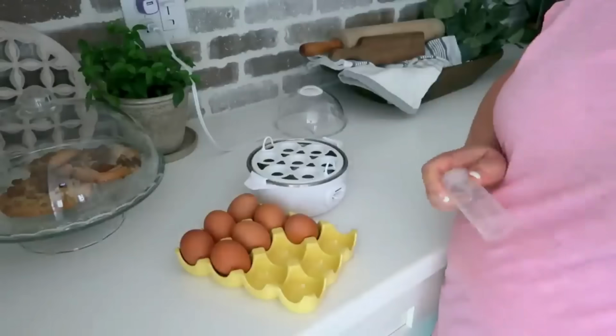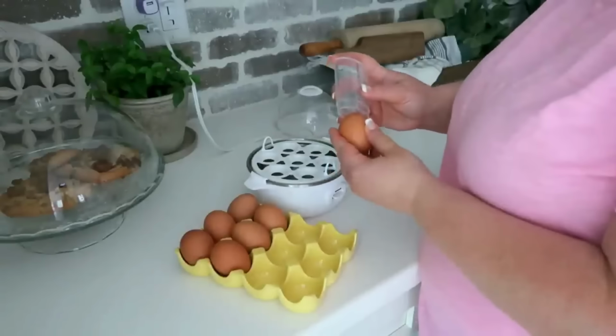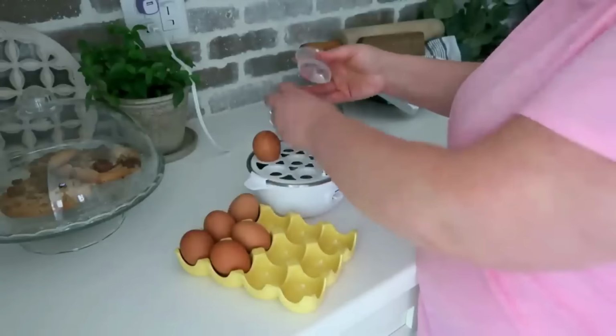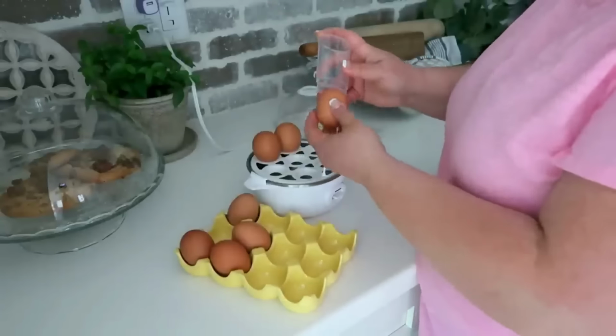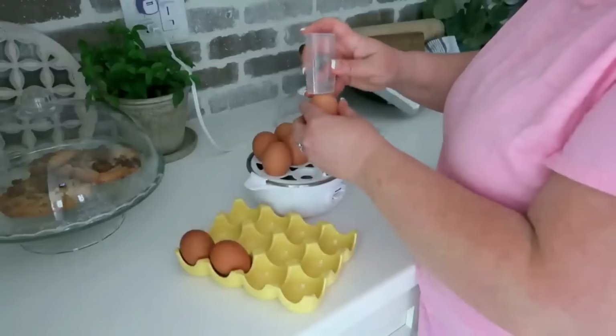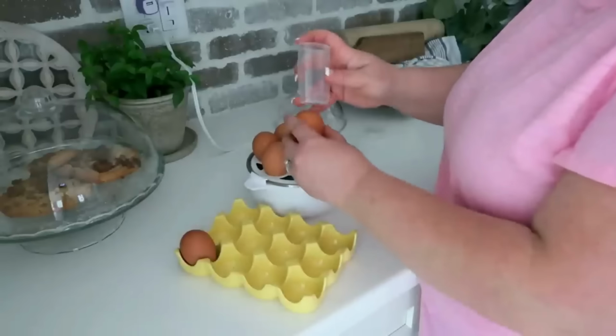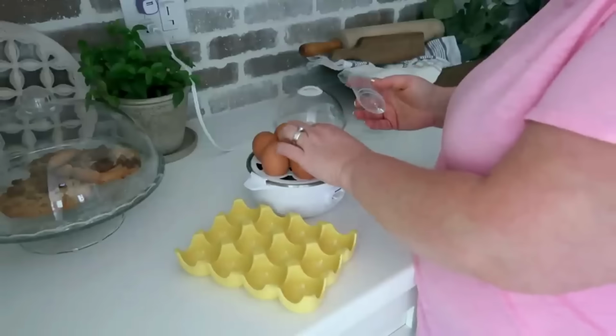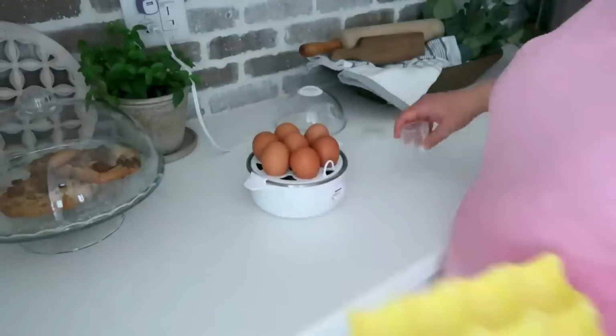As I mentioned, you could definitely cook your eggs any way that suits you. You do not have to use this nifty little egg cooker. But when I'm only cooking a few, this holds 7. If I'm cooking 7 or less, I typically will use this tool. It takes like maybe 10 minutes to hard boil these eggs, and I find that to be really, really convenient.